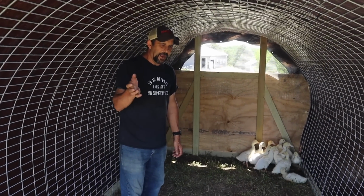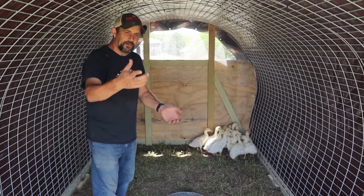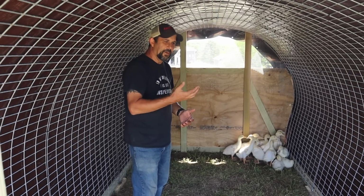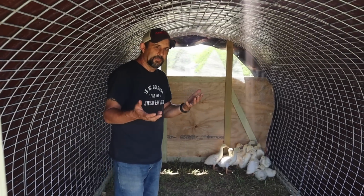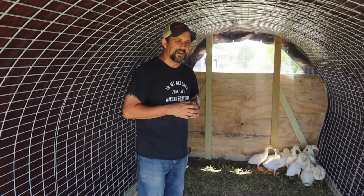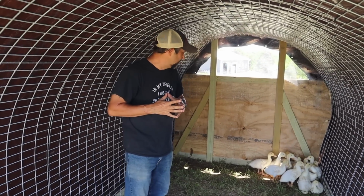outside. They're going to have that area and the hoop coop until we get the permanent fence done around this whole big area. This new area that we're building for them is going to be 128 by 64. So it's a pretty big area. So we'll be able to maybe even add some more ducks down the road, maybe some other things, like I said earlier. Got a lot of big plans. I'm just not ready to share them all with you guys just yet.